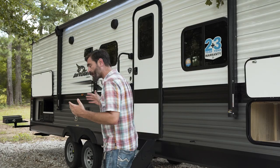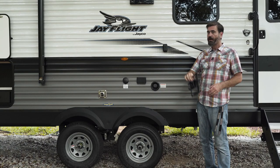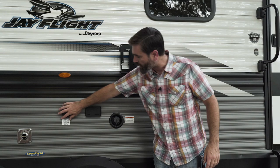And they've given us a couple of other things that I think are neat. Not only is this riding on Goodyear tires, up above that, we have a couple of cool things. They have attached a TV mount to the outside of the camper, and they've gone ahead and given you the backer plate so that you can hook up your TV outside. Right below it, we have power and our cable or satellite out.